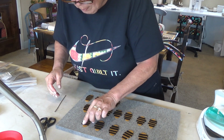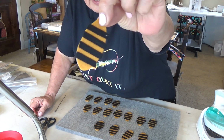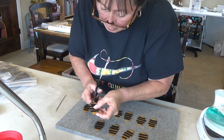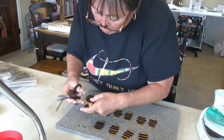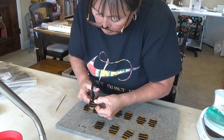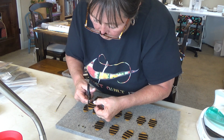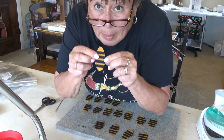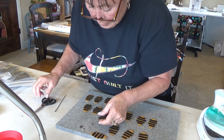Let's see. Yep, they're kind of stuck to there. So it looks like that. And then what I'm going to do is take my scissors and just trim the stripes so they match the bee body. And then I'll have my bee bodies all done. Now when I go to stitch this, I most likely am going to stitch the black stripes first because that'll hold the body down. So there's the next step.